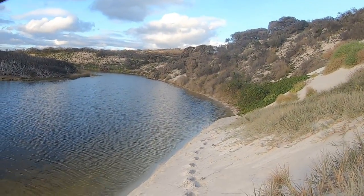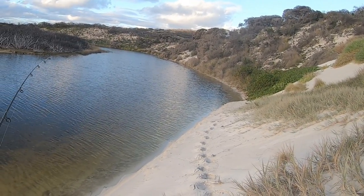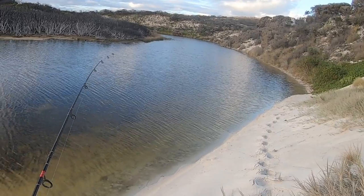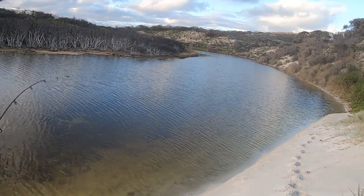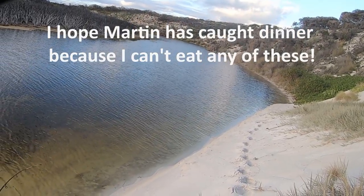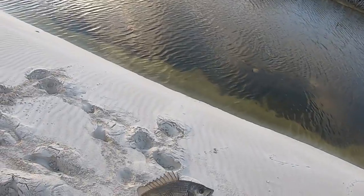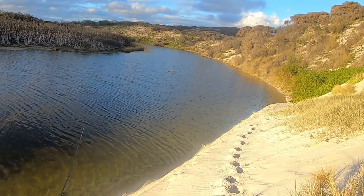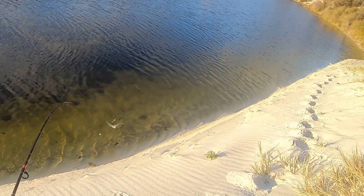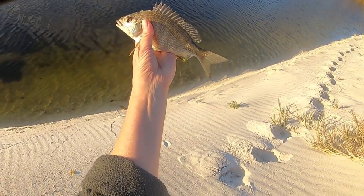Teeming with bream. A place like this, I'd love to have an underwater camera. You can see them all swimming around under there. Because there's really heaps of fish here. Look, that's, look at that one. That one feels bigger. Nah, it's still not big enough. Look at that. Way too small.